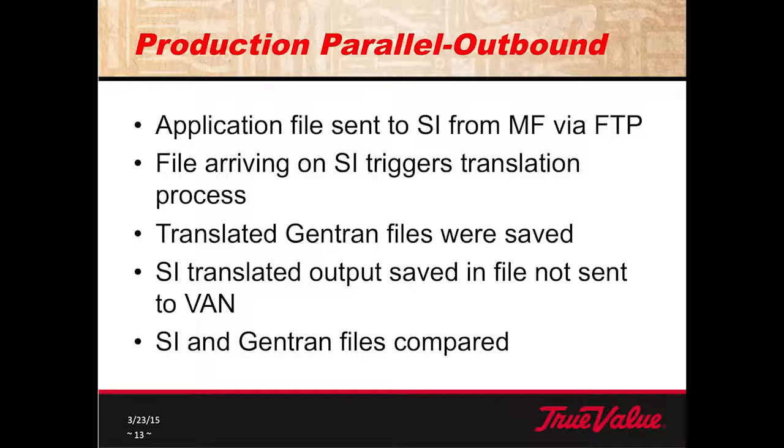So the file arrived on SI, triggers the translation process, and we saved the output. The SI translated output was saved in the file; it wasn't sent to the van. And then we also saved the Gentran file that came out, and then we compared them, okay?